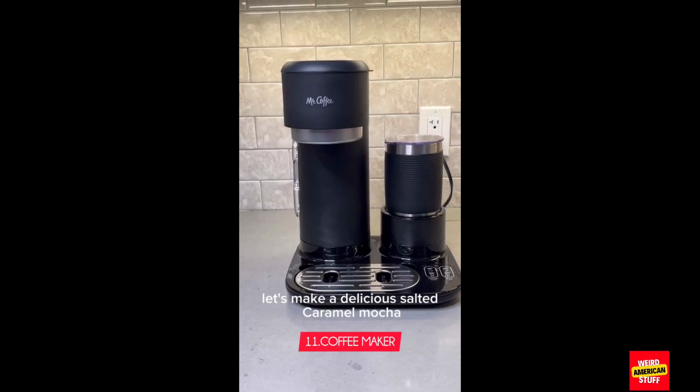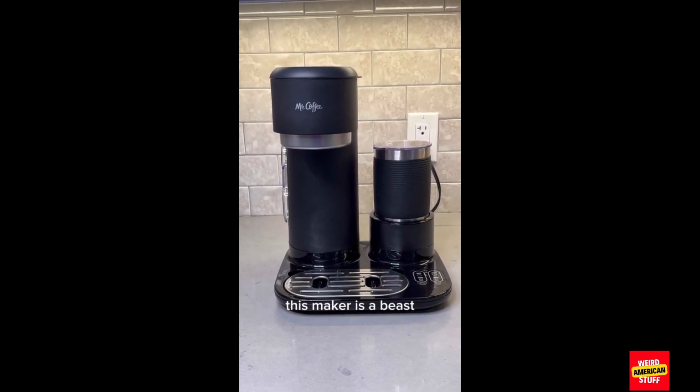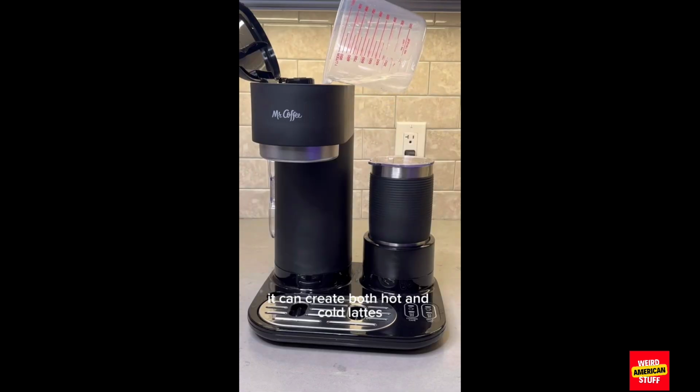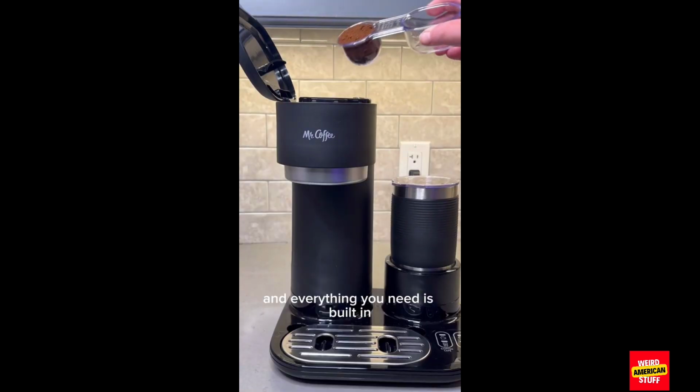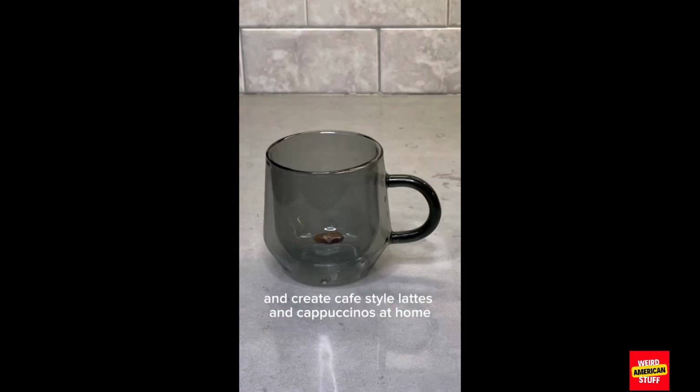Let's make a delicious salted caramel mocha using the Mr. Coffee single serve latte maker. This maker is a beast. It can create both hot and cold lattes, and everything you need is built in so you can measure, brew, froth, and create cafe-style lattes and cappuccinos at home.